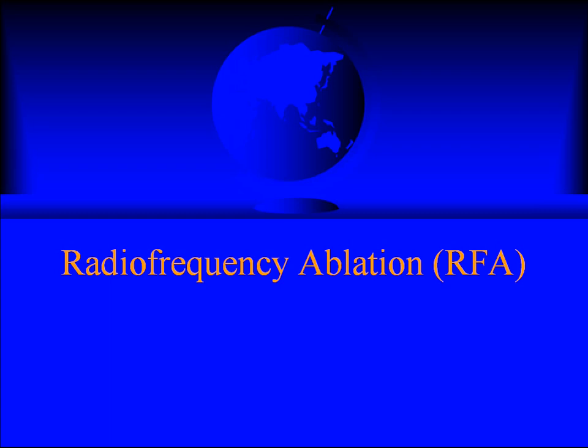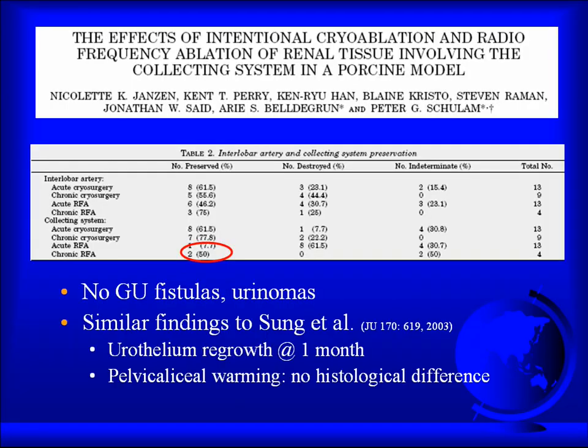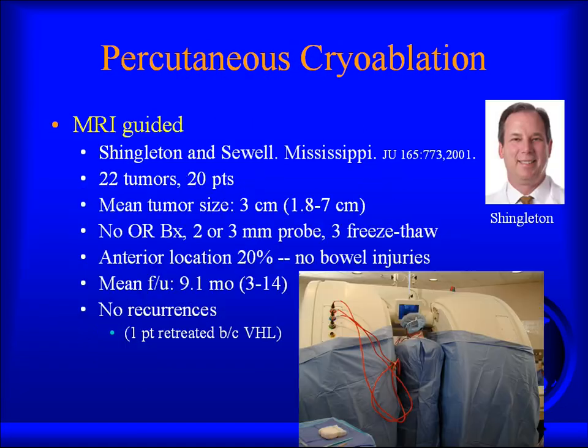This study, did he show the degree of spread of tumors between, say, 1 centimeter and 3, small tumor size? Sorry, for which study? Did he give a range in size of tumors that you approach? For cryo lesions? Yeah. Below 3 centimeters is one. Generally it's a small size. The larger lesions are usually in patients that aren't.